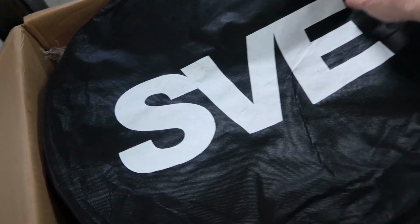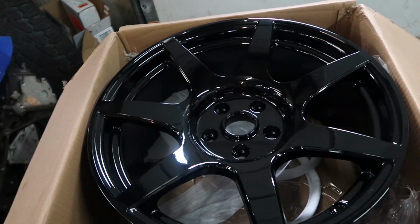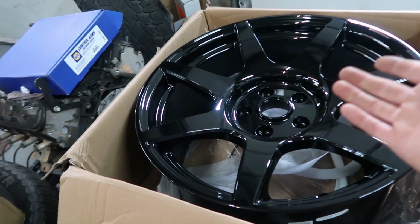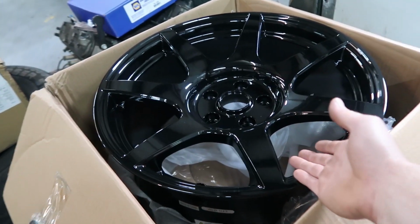I believe you guys are really gonna like these. All right, give me a drum roll, please. And bam, we got the brand new, well, they're not really brand new, but we got the R350 wheels, the SVE R350 wheels, which are a mock-up of the GT350 wheels.